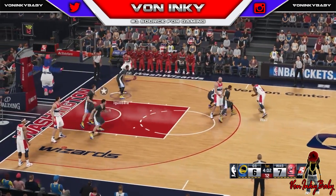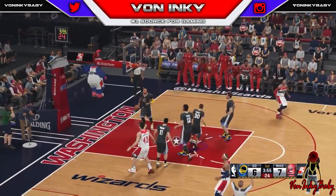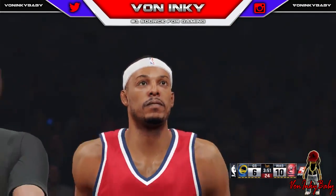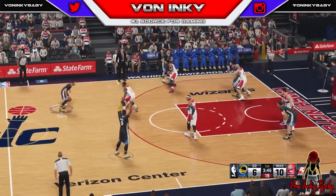All with it. Boards out with the screen for Wall. Outside, Pierce buries the long-range jumper. Pierce has got 5 points so far. How in the world did they let him get that wide open? Warriors trail by 4. Guys are looking for a spark here.